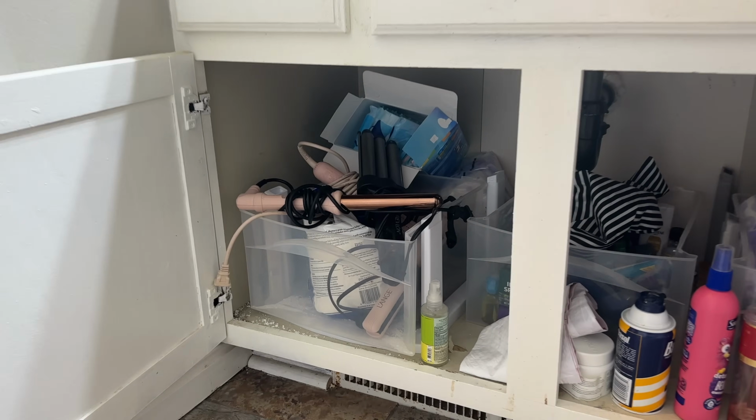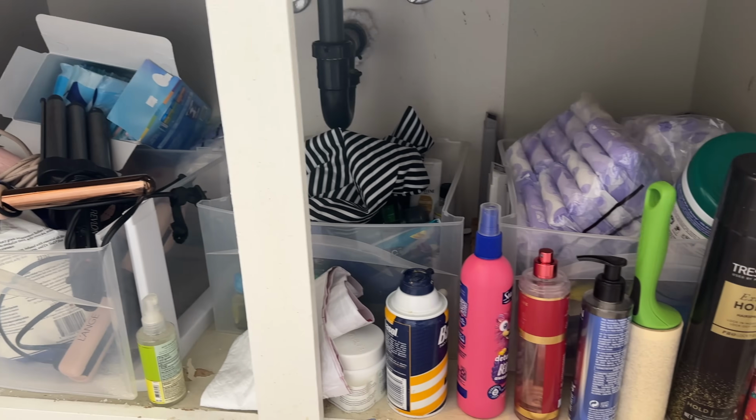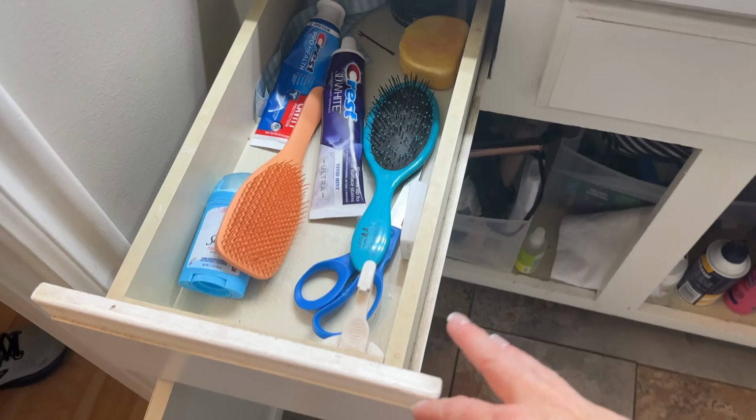Today I am back at my friend's house helping her organize her kids' bathroom so that it functions better and they can easily find what they need. You can see that it isn't that bad, but a little decluttering and organization can go a long way.